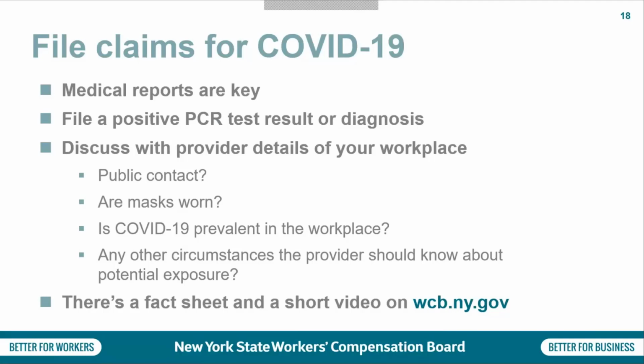You're going to submit a claim. You're going to tell your employer you got this at work if that's what you believe. You're going to submit the PCR test, and you can see a doctor or a healthcare provider, and you can discuss with your provider the details of your workplace. Do you have public contact? Is the public wearing masks?